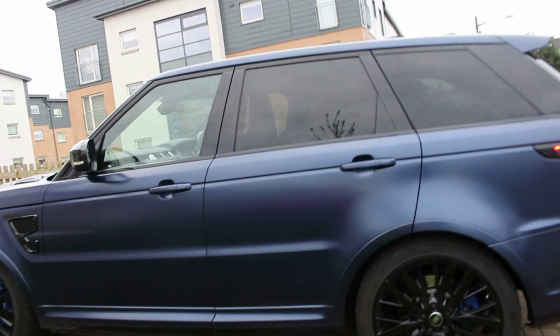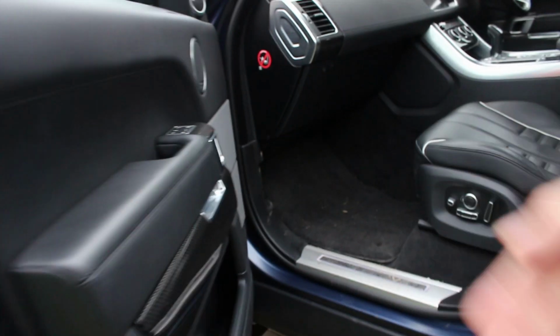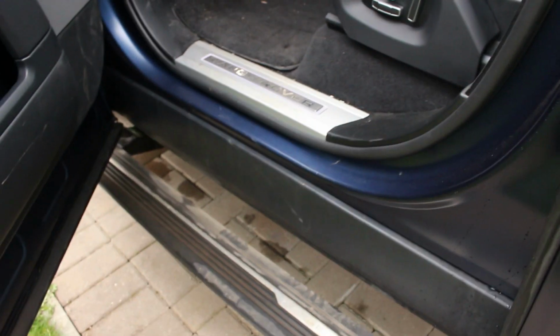Around the side of the car, typical Range Rover style. The Sport is the one, if you're not sure, that's tapered towards the edge compared to the standard Range Rover, which is a bit more boxy. It still keeps important features such as big grab handles you can use with gloves, and we've got the convenience of running boards that deploy upon entry and exit.